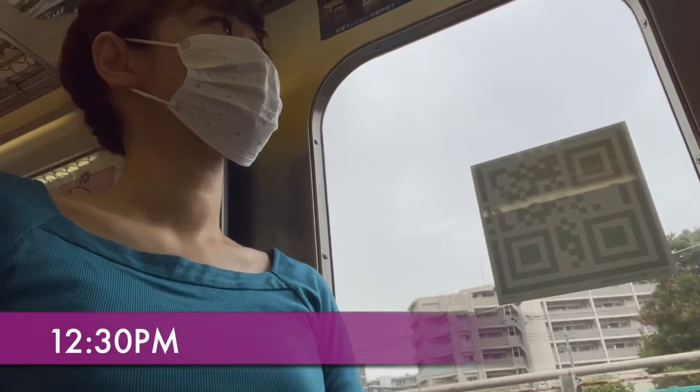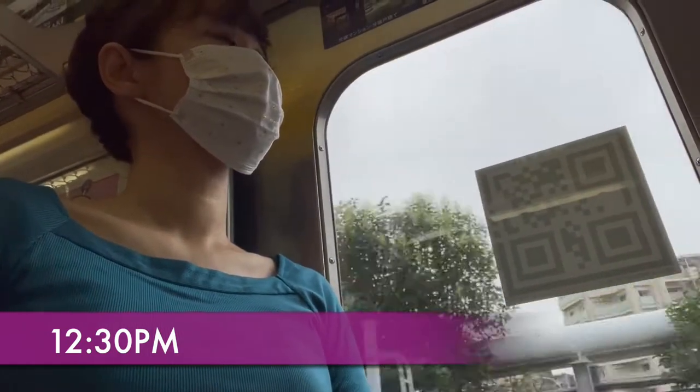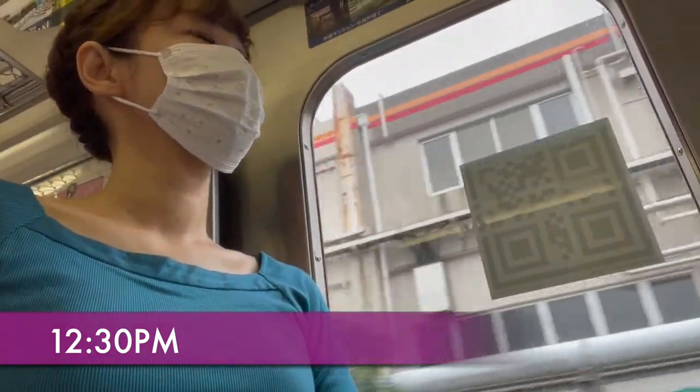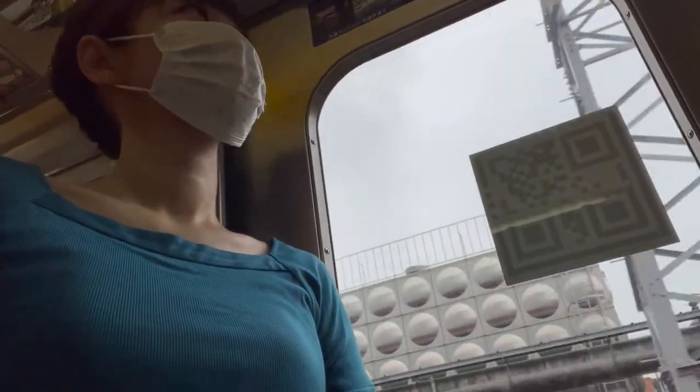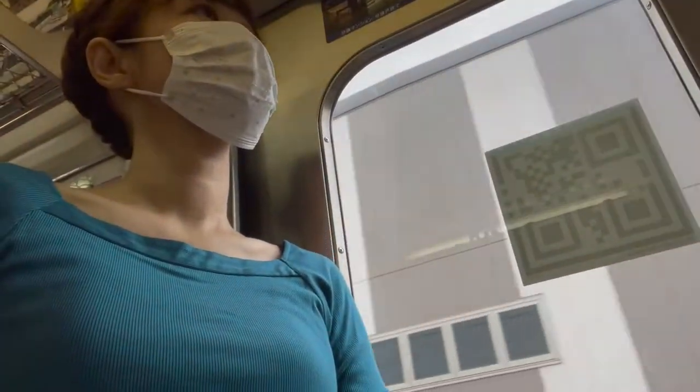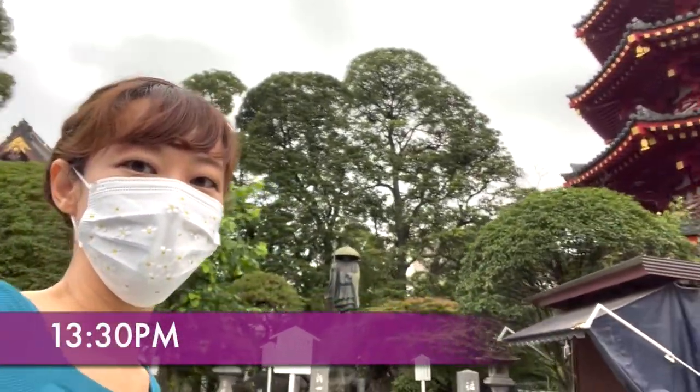Heading to Kitsuke Studio. Kitsuke Studio is located in Kanagawa Prefecture next to Tokyo, so it takes about an hour by train. Konnichiwa.